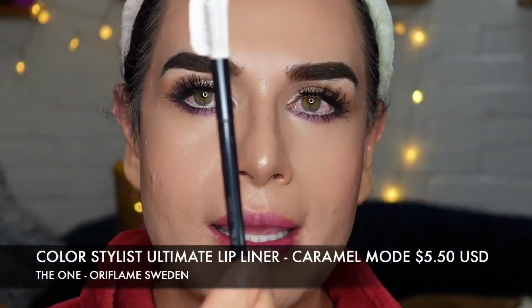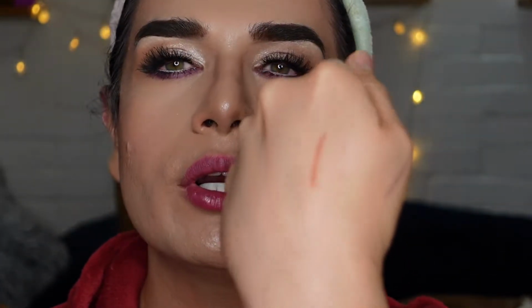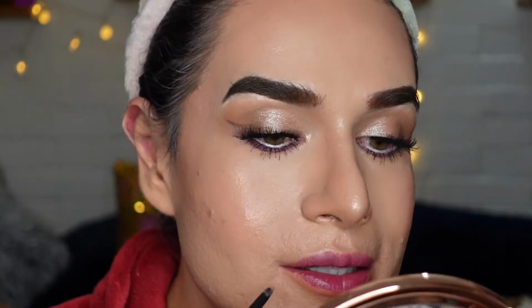We're gonna go for this Color Stylist Ultimate Lip Liner by Oriflame Sweden in the shade Caramel Mauve. Like a very nude shade. This is gonna help us to really show the contour we have underneath our lips. I'm gonna be slightly overlining my lips. These are so creamy, that's why I opted for this one because it's super creamy.